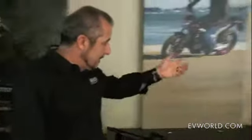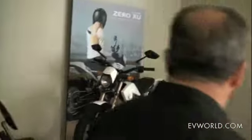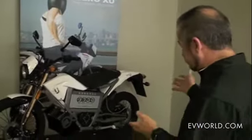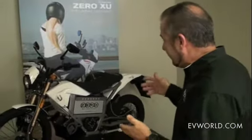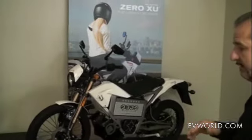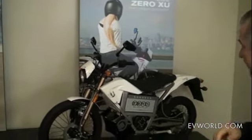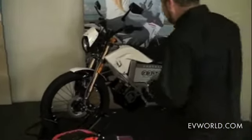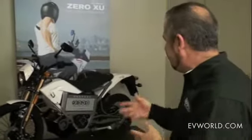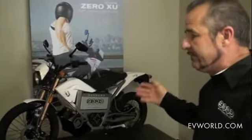And over here we have the Zero XU, which is a new product for 2011. It's designed for the urban market, for inner city use. It's got great performance, capable of about 22 miles of range, and really designed to go into the inner city. It's got a charger that's built on board, so to recharge the bike you just plug it in where you go, just like your iPhone or your cell phone, and it can take power from any source that's available.